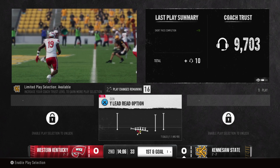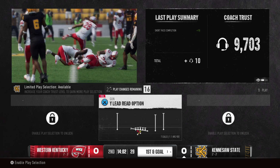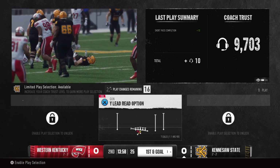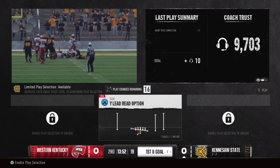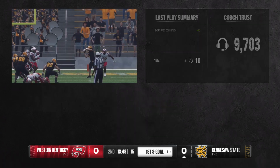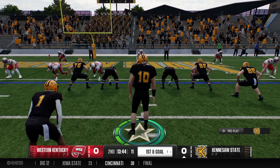Really nice play call there because the defense might have been thinking on third and short in the red zone, they're probably going to run the football instead. They throw it, catch them off guard, and now they've got first and goal. Ready. Kennesaw State has a chance now on first and goal.